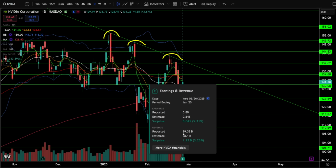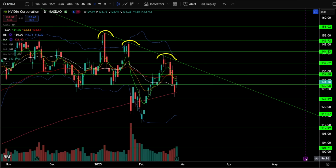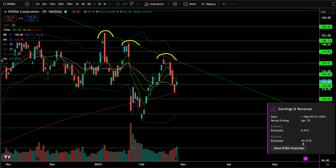So they're going from a $39.33 billion reported revenue up to their guided next quarter, which is going to be $42 billion. Which is a great sign because that shows Nvidia is still growing, and companies that continue to grow typically have the most favor in the stock market, as that is what buyers and investors are looking for.